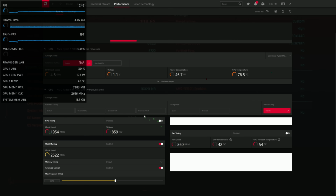I think I'm getting a total system lockup here. Black screen. Yeah, it's looking like the whole PC is going to reboot. So I'm going to go ahead and deal with that and edit that little time frame out of the video.